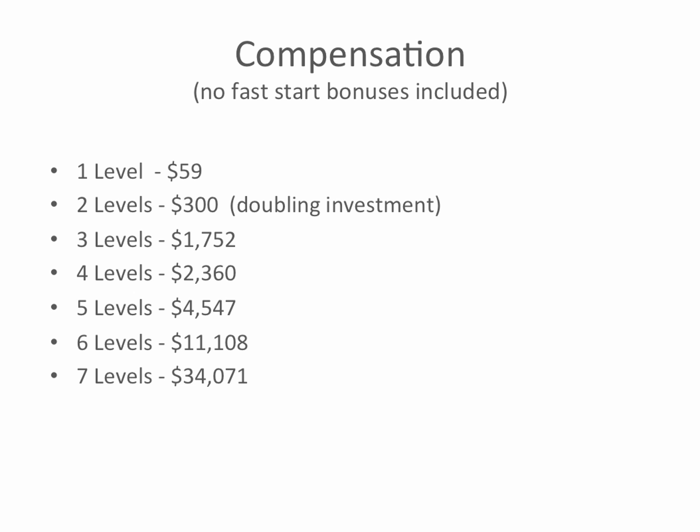And those are the 5 ways you can make money with doTERRA. First, retail profits. Second, fast start bonus. Third, Unilevel commissions. Fourth, bonus pools. And fifth, the power of 3 bonus.